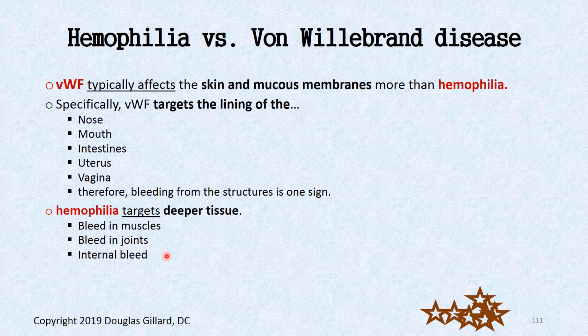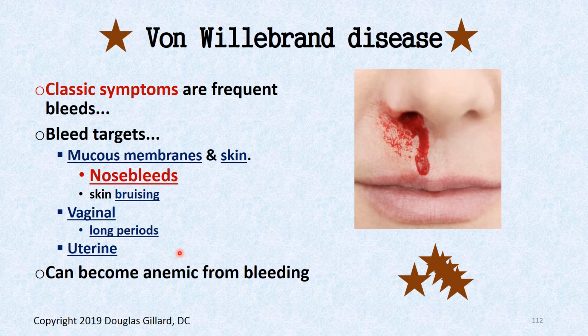With hemophiliacs, usually the bleeding is more internal, which can be a problem as well. I mean, these aren't a good diagnosis either, but they tend to bleed into joints and muscles. So I think that's all the deeper we need to go about that.